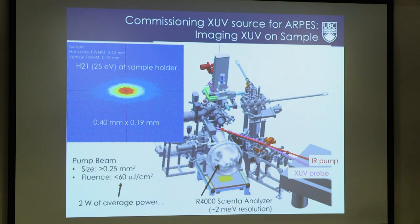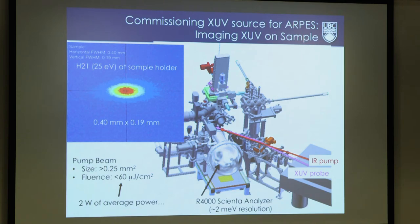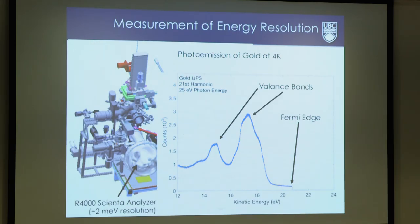We're limited in this dimension actually by the angular dispersion of the grating, which I mentioned earlier. And this is a disadvantage certainly of the grating. And we're improving on that by going to a different output coupling scheme currently. However, this gives us some advantages because we can actually filter right here and improve our energy resolution, I'll show you in a second. It does implement some pulse shear on the XUV beam, and we actually can measure that. If anyone has any questions, I have some results on that later. But first, measuring the energy resolution, we deposit gold here and keep it at 4 Kelvin.